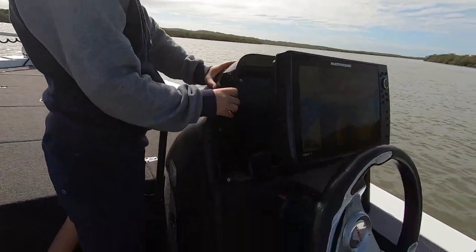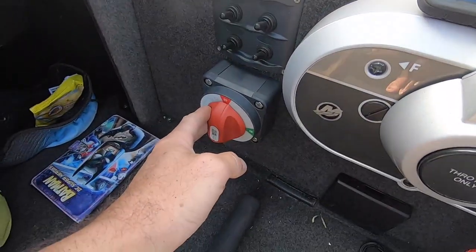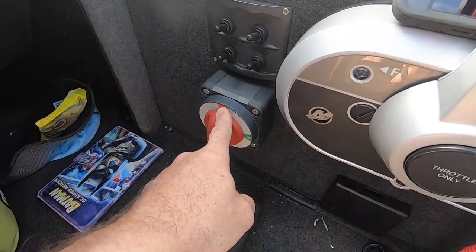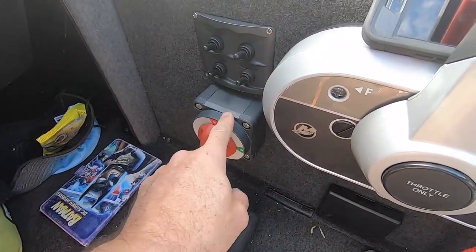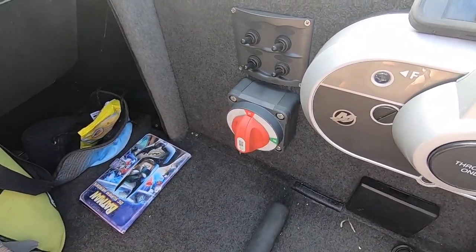So down here, it's got another switch panel, and this is a dual pile isolator, so I've got this isolating the electrics battery up the front and also the DC charger, so I can turn that off when I don't want to use it.